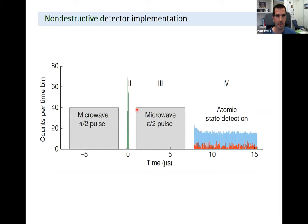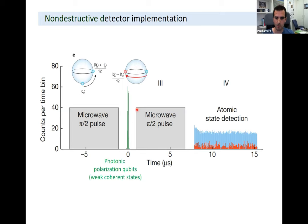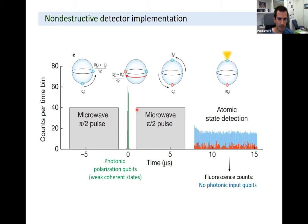After characterizing the main ingredients, we can then perform the experiments. We initially apply the pi over 2 pulse, we bring the atom in superposition, we reflect the photon in polarization qubits, which then bring the atom in superposition with the opposite phase. We apply the second pi over 2 pulse, and then what we see when we perform the atomic state detection is that when no photonic qubits are reflected in the system, then we have a high level of the fluorescence counts, which means that the atom is in state 1.